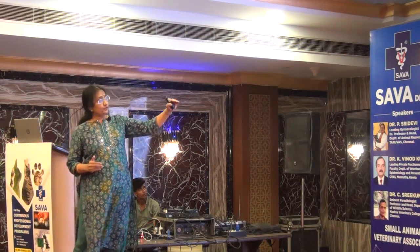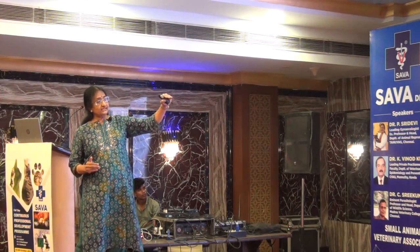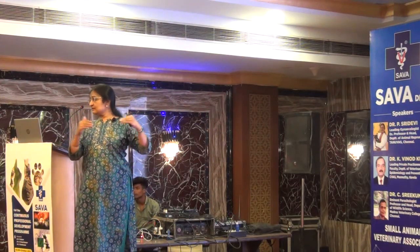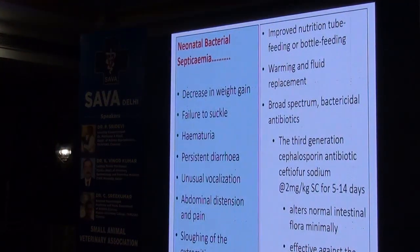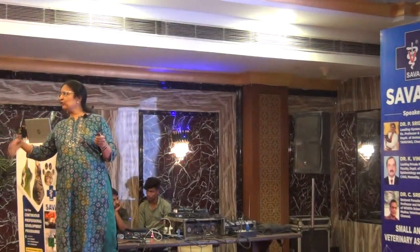Most important is going to be cetirizine, which can be given at the rate of 2 mg per kg subcutaneous for 5 to 14 days. It's available in the market for dogs. This is going to be your dose. And this alters the normal intestinal flora motility and is again effective against causative organisms. Then the rest, warming and fluid supplement, that all goes without saying.